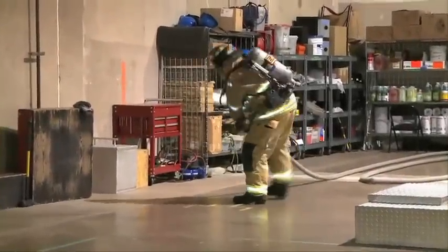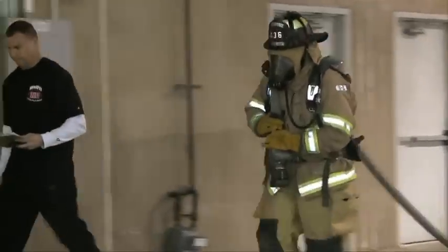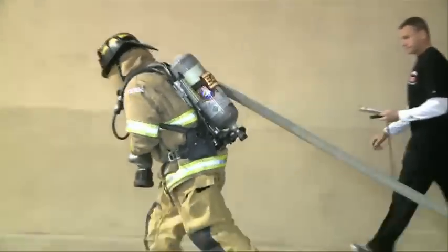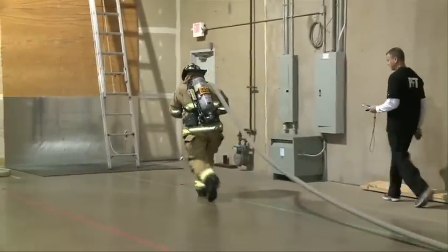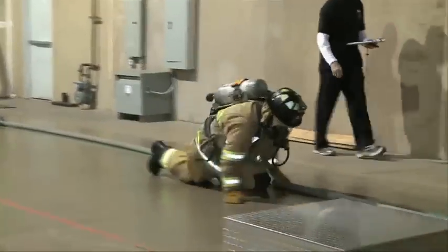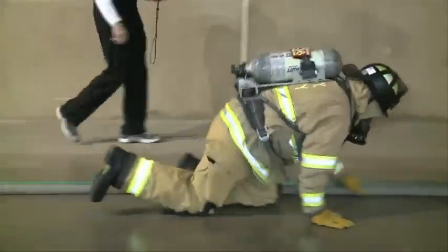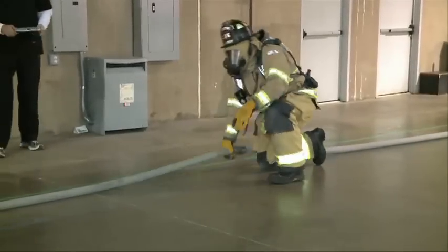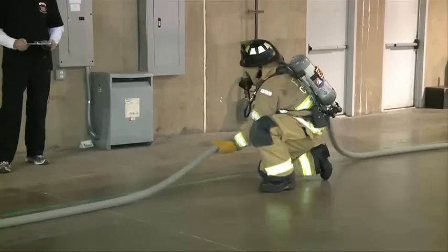After walking 75 feet, the firefighter now must advance 100 feet of 1 3/4 hose 75 feet, a task common to any engine company firefighter. Once the firefighter reaches the location 75 feet from the starting point, the firefighter then crawls, following the hose, 50 feet back to the first coupling. After reaching the coupling, the firefighter then pulls the hose back to them, and once they have the nozzle, they move to the next station.